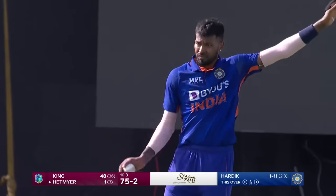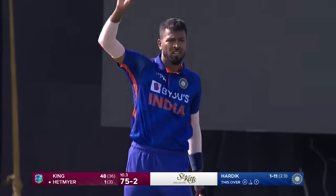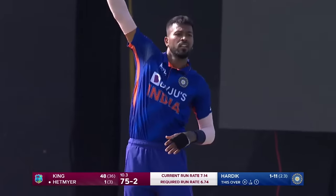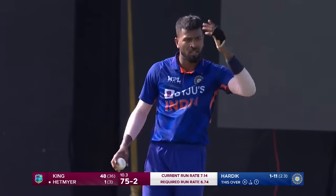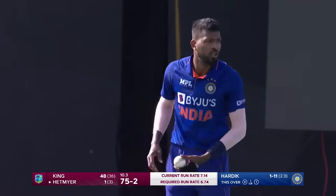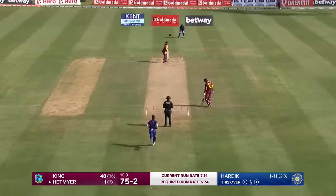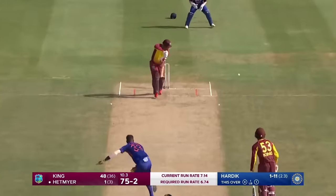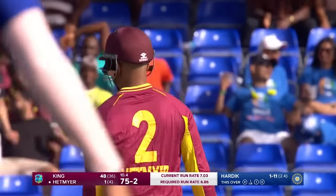Normally you'd say 64 from 57 with 8 wickets in hand should be a walk in the park, but not today. I keep repeating myself, it's not an easy surface to bat on, and that's why if you pick up a wicket or two in the next few overs, there'll be a lot of pressure on those West Indies batters.